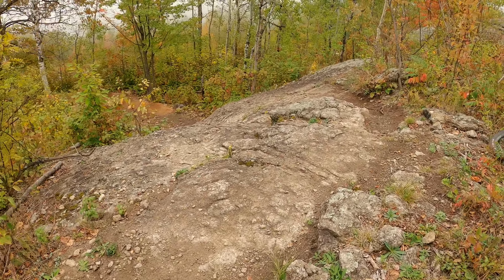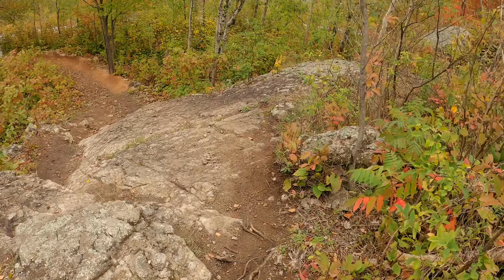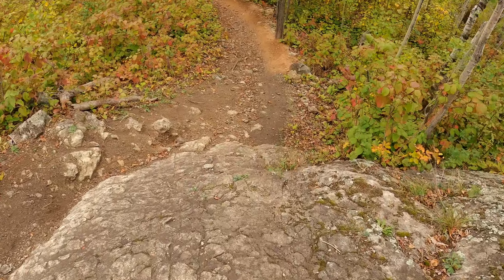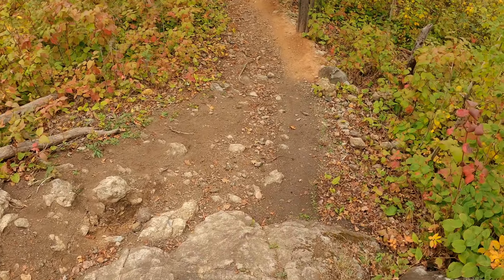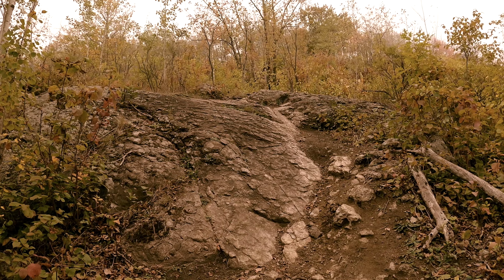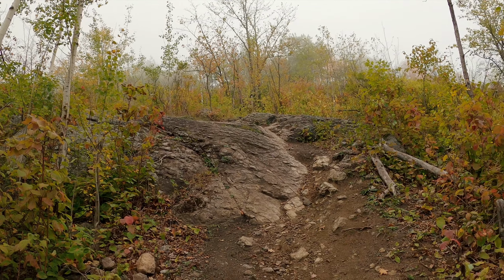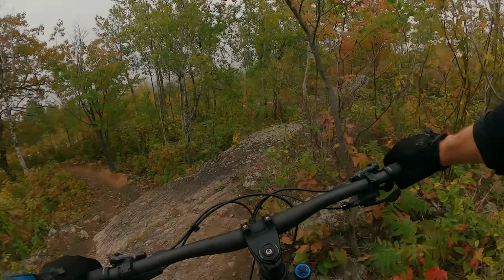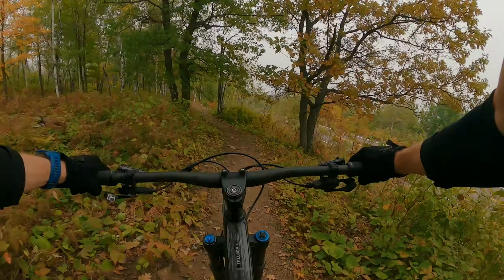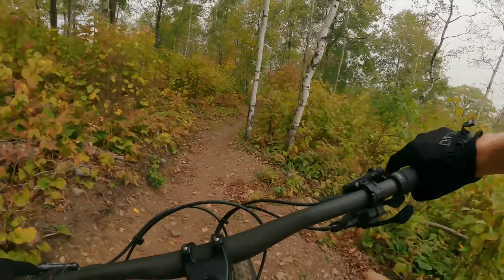So now we come up to this big rock slab roller. Looks like the line is to come up here on this dirt, and then straight down here. And it's steep. Good thing I got grippy shoes. Here it is from the bottom. Whoa. Not good.